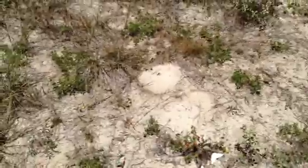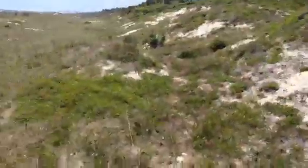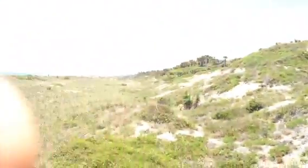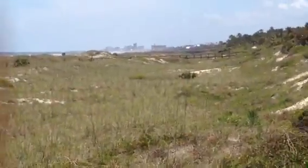Palm trees. It takes a long time for a tree to grow. Where we're standing, the ocean comes up here two or three times a year, so it kills them before they really get a chance to get started.